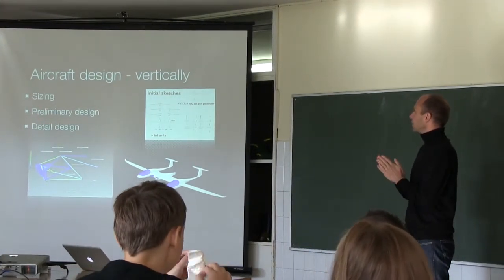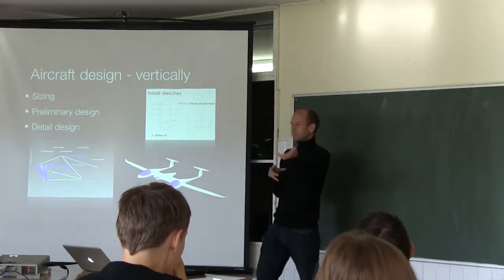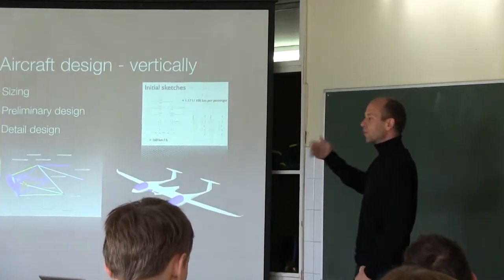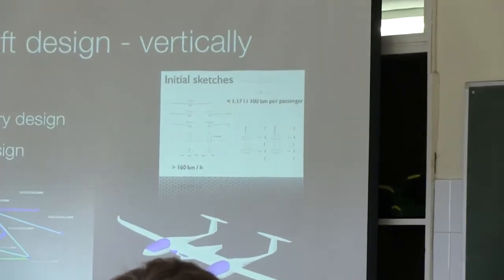After you are quite happy with the sizing, this is an example of the sizing of the aircraft, different sketches, you try different configurations, and this is a very quick process, so this can be done for a small aircraft in a month or so.